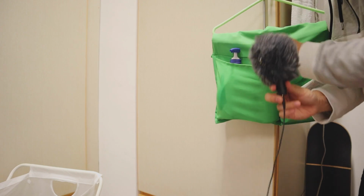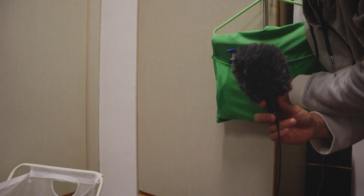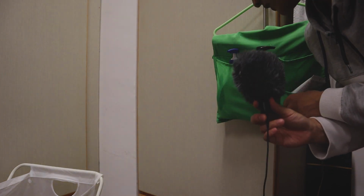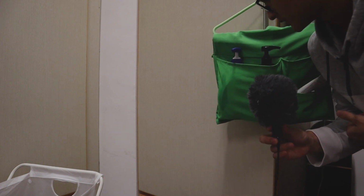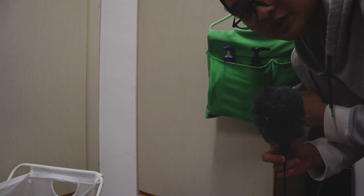And of course, this little thing is very important. People who come into my room always complain, why is everything else in gray and black color and white color, and why is this neon green? Because I got this shower caddy for free.